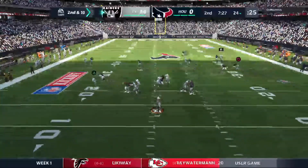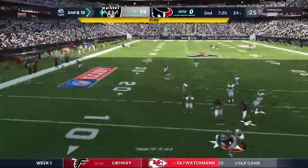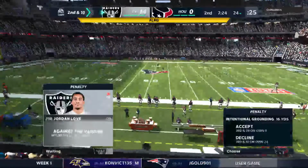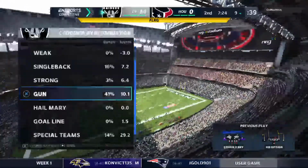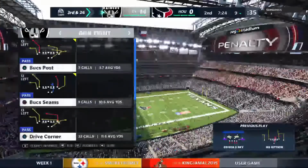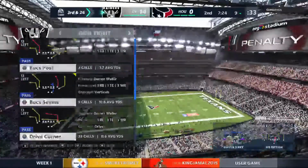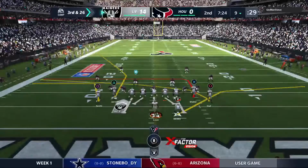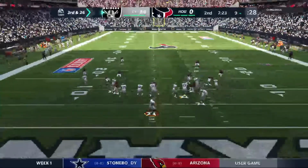To throw again, Love. And a flag comes in as that one falls incomplete. Now let's see who this is on. In the pocket, chucked it away, flag comes down. So you got to move a little bit, right? Know where you are on the field, have some awareness. Tackle to tackle. You got to get outside of that tackle box in order to get that done.